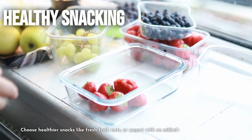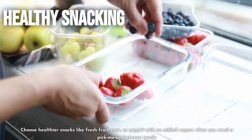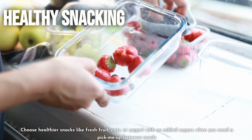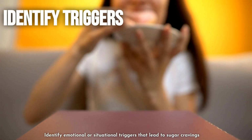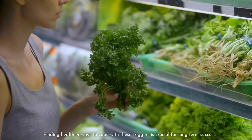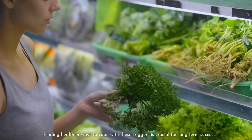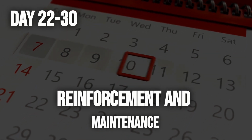Healthy snacking. Choose healthier snacks like fresh fruit, nuts, or yogurt with no added sugars when you need a pick-me-up between meals. Identify triggers. Identify emotional or situational triggers that lead to sugar cravings. Finding healthier ways to cope with these triggers is crucial for long-term success. Day 22-30, Reinforcement and Maintenance.